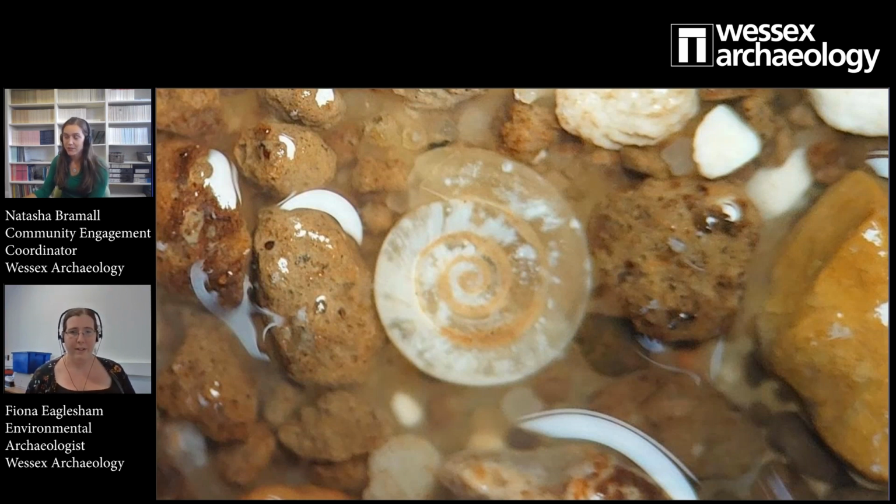So the environmental samples go to the museum as well? Yes, so at the end of a site, when we're sending things to the museum, it's not just the finds that go. We send all the flot, so the bit that's floated at the top, we send that as well, because sometimes it does make it into a display, but also, if anyone ever wants to investigate it further down the line, there's that complete archive for them from the site.